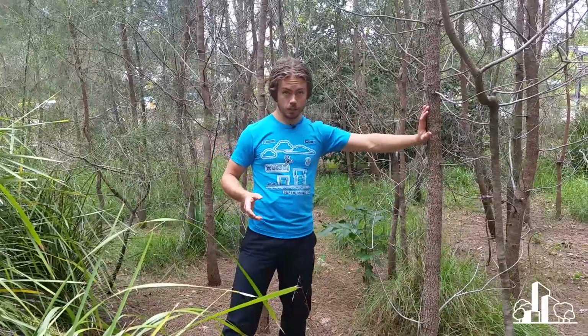Now today, we're going to be taking a look at another species that we sometimes find in bioretention systems. At the moment, this one's a little bit less common than some of the others that we've looked at, but we do still see them pop up every now and again. And the species that we're looking at are Casuarina trees.